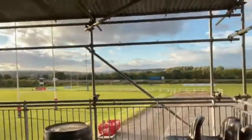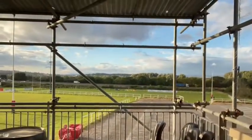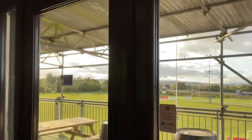Now, talking of the pitches, I'm just trying to get in a little bit closer there so people can see. They look absolutely fantastic at the moment, but I understand that's not always been the case. So what's been the history here with the pitches? Well, we came here in 87 and they weren't flat. They were on a big slope going all the way down to the M5 there. So in two phases, one in 98 and one 6-7 years later, both were levelled. So yeah, the top one first and then the bottom one after that.